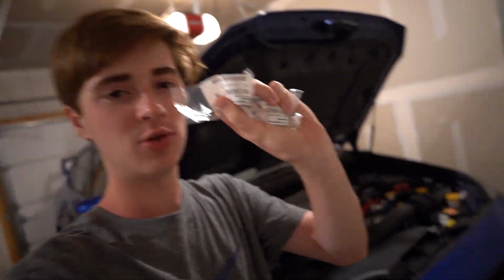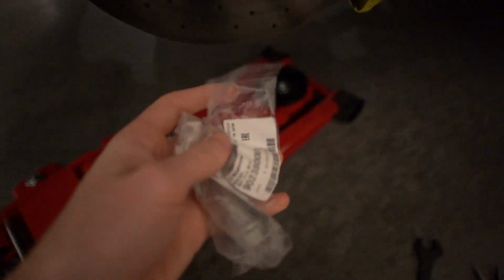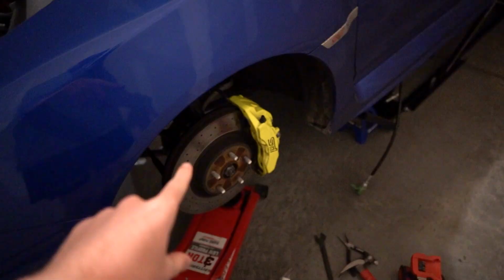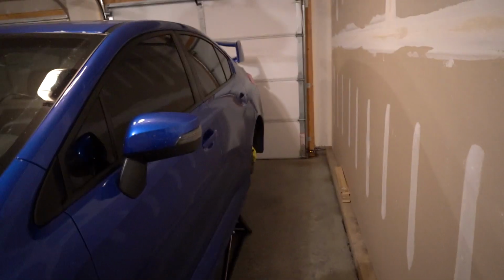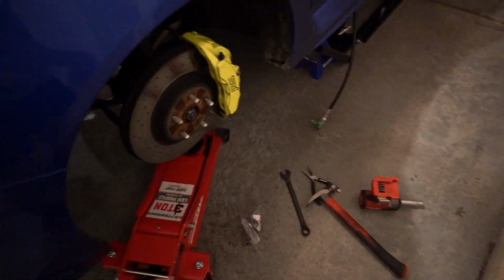So it is the next day. I got the hardware from Subaru, so now the fronts won't have an issue. I just bought the nut and bolt combo because I'm not sure exactly what the issue is right now. So without further ado, I'm gonna get back to work on that and then finish up the rears, because I kind of got depressed after realizing that the hardware was broken.